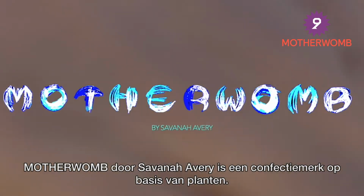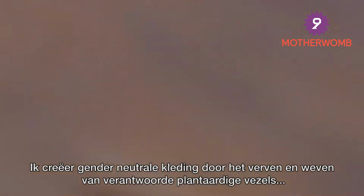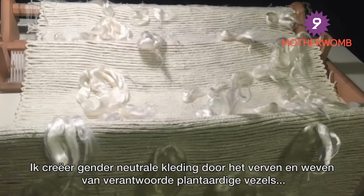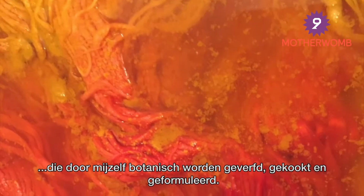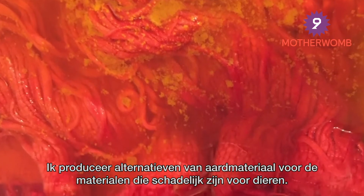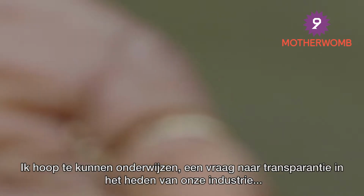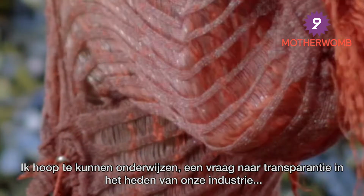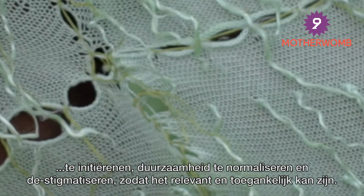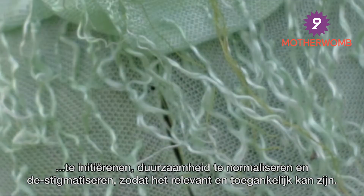Mother Womb by Savannah Avery is a ready-to-wear, plant-based fashion brand. I create gender-neutral clothing by knitting and weaving responsible plant fibres, which are botanically dyed, cooked and formulated by myself, producing alternatives to materials which are harmful to animals from earth-grown material. I hope to educate, initiating a demand for transparency within the present of our industry, normalising and destigmatising sustainability, so it may be relevant and accessible.